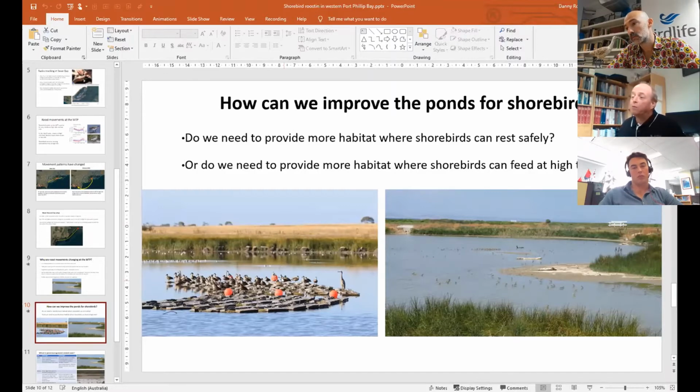I think there's quite a lot of places in the treatment plant where shorebirds can rest safely, including some of the roosting platforms that were put there, but there were already plenty of options on barrier islands and some tracks and so on. I think we need to provide more habitat where shorebirds can feed at high tide.